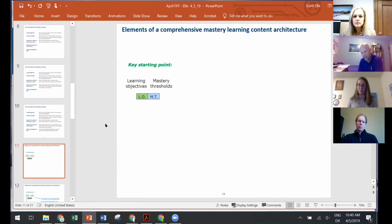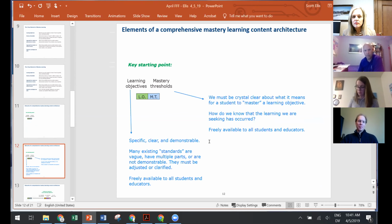Sometimes I think about this like we're creating a human body. And this is the skeleton. This is the structure that holds everything together. If you've got a mushy skeleton, your body doesn't hold up very well. Or if you've got lots of skeletons, now you kind of have a mess. The key is learning objectives, mastery thresholds, very clear. As we mentioned, right, specific, clear, and demonstrable.